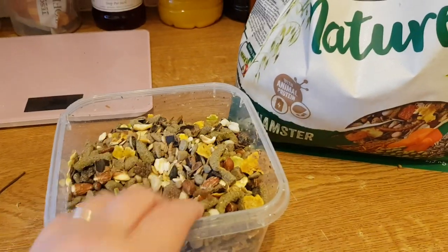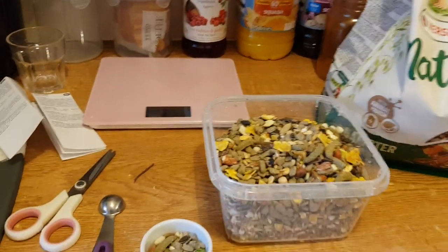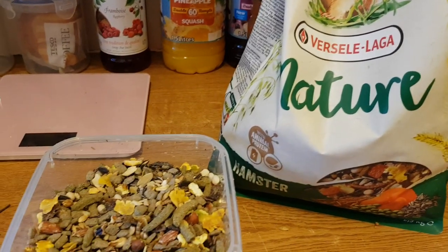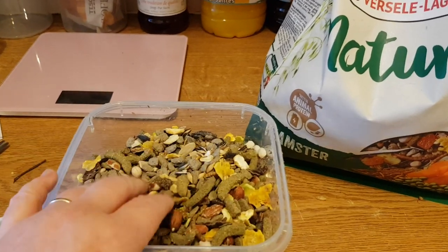And if I mix it with Harry Hamster as well, perfect. Just perfect. Syrians are much easier to cater for. It's just dwarfs. They don't do enough good foods out there for dwarfs. So.